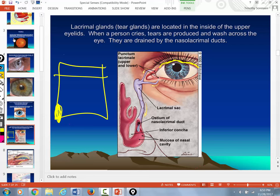Are you ready? Now watch. Eyelashes are just like hair. They're hair follicles. Obviously, they don't grow as much as hair does. But they do have the same structure as skin. One of the things they have are sebaceous glands that secrete that little oily mixture. And sometimes bacteria can get in there and you get a sty. That's what styes are.